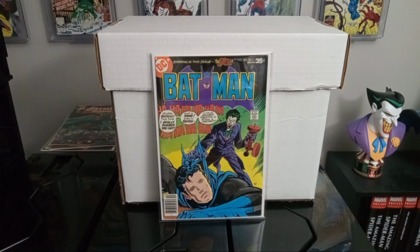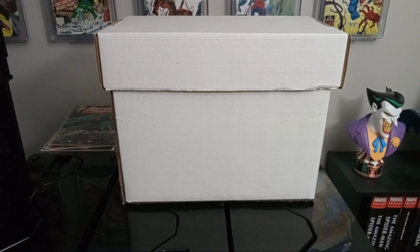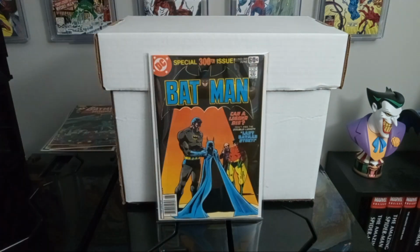Batman 294. Also another cover that just pops. Love this. Super high grade. This is a beautiful book. Joker covers you can very rarely go wrong with in general. Batman Special 300th issue.